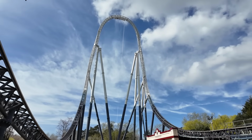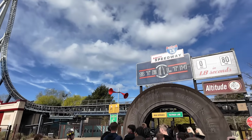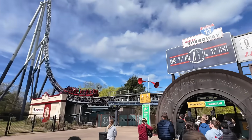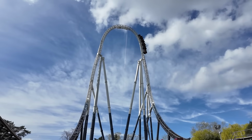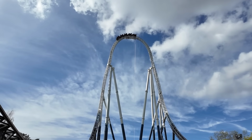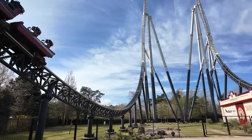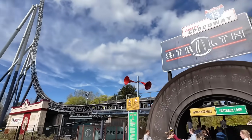Oh, the weather's cleared up beautifully now. Just about to join the queue for Stealth, which is advertised on 20 minutes. It has just reopened after it rolled back this morning. Yeah, it did actually roll back. I was chatting with some fans of the channel that were on the train. Very jealous of that. Hey, Stealth. Let's go, 20-minute wait.